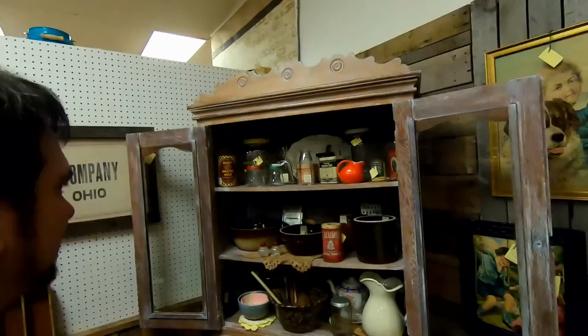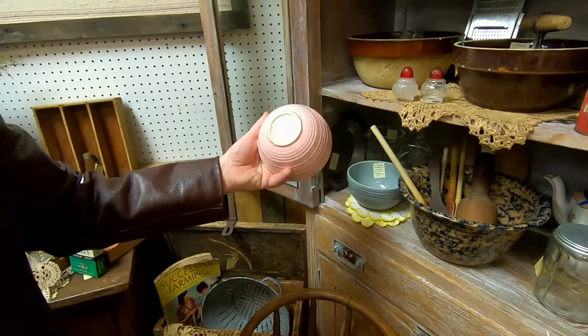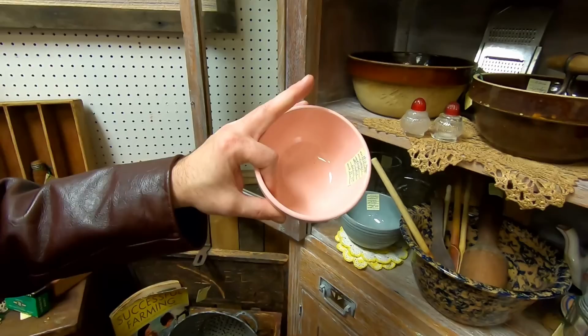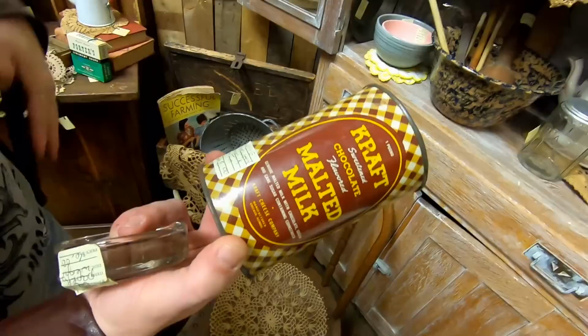50s pink. Oh, it's McCoy too, huh? Small gray McCoy. $8, huh? It's not a bad piece. Probably a little high, but not too bad. Hello! Okay. Kraft macaroni and cheese, it's the same company.